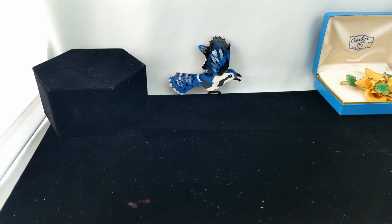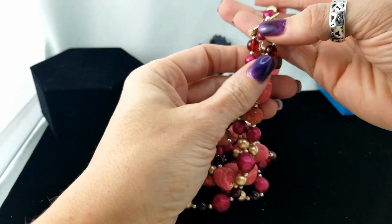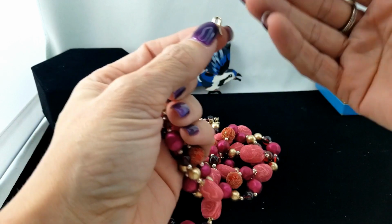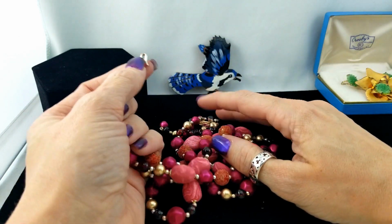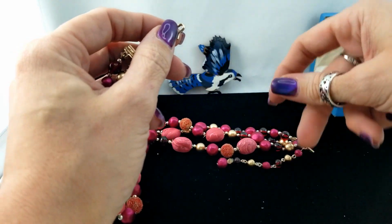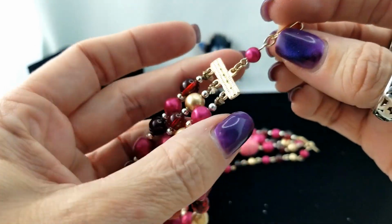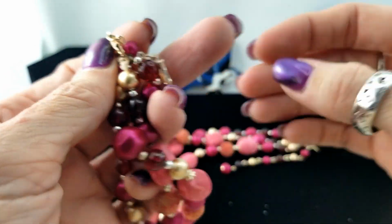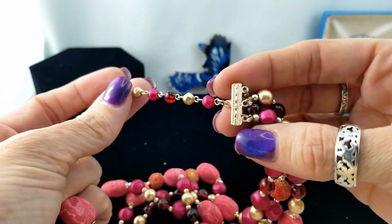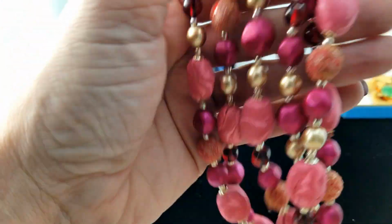The next thing I'm pulling out is a multi-strand necklace. It is a hook closure here. Now I'm getting into the mixed box of stuff where I'm going to have some things from that Sherman lot and a bunch of other different purchases that we've made. So I don't know what's coming up next in this episode. And anyway, I don't see any mark on the hook closure or on the other side.